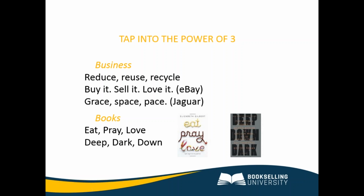How about books? Eat, Pray, Love. Elizabeth Gilbert didn't write Eat, Pray, Love and travel around the world. No, she kept it simple. Eat, Pray, Love, and tapped into the power of three. There's a book I read recently called Deep, Dark, Down. It's about the Chilean miners who were caught underground for more than 60 days. And their story is fascinating. That got turned into a movie called The 33. Anyway, even though the cover of the book isn't that attractive, I think the title is Deep, Dark, Down. It really says it powerfully.